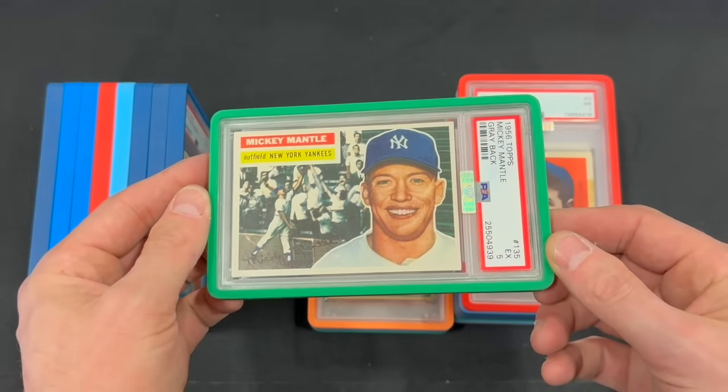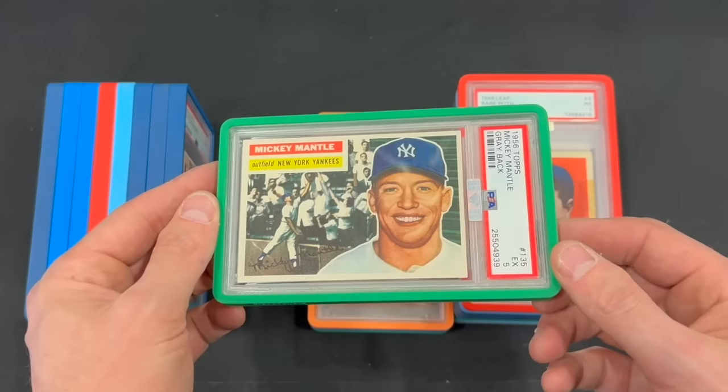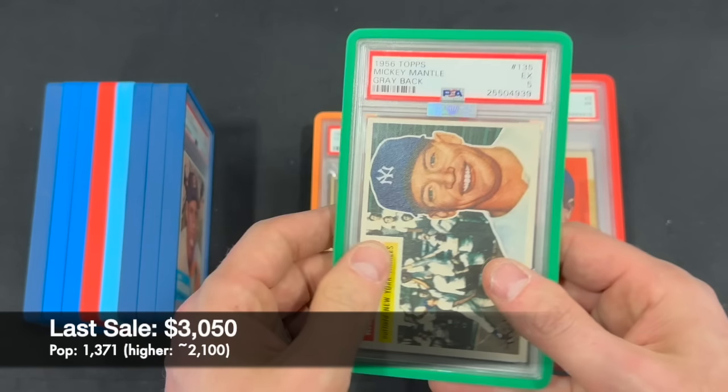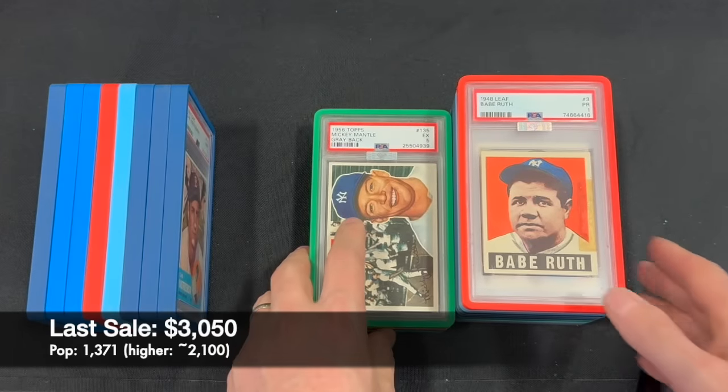1956 Topps Mickey Mantle. It's a PSA 5. And this would probably be my favorite Mantle card just in terms of the image. Nice profile. And he's catching a ball in the stands in the background. Kind of cool. It's about a $3,000 card or so. And, well, I was going to say it has very high pop counts, but that's really just all relative. It's high pop counts compared to other cards we've seen here so far.